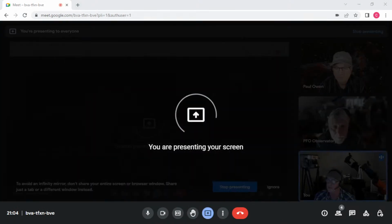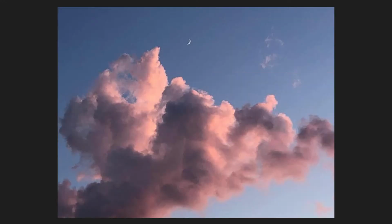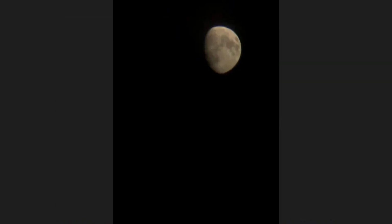And we'll start out with a few photos that were sent in to the page. With this one here from Jamie. First of all, Jamie Why Not has sent this one in. She said, this is the crescent moon above some cotton candy clouds. Oh, yeah. Nice. Taken last Sunday night, she says, at 9 p.m. Beautiful.